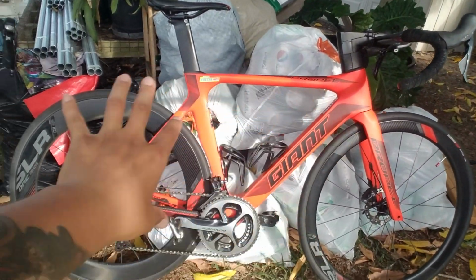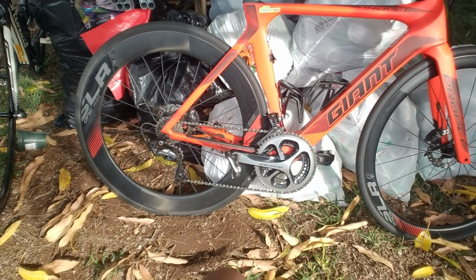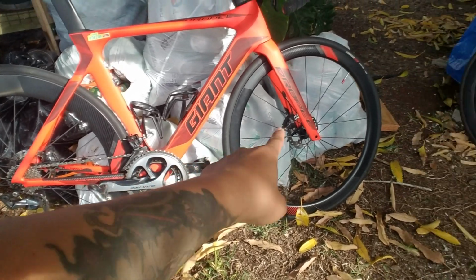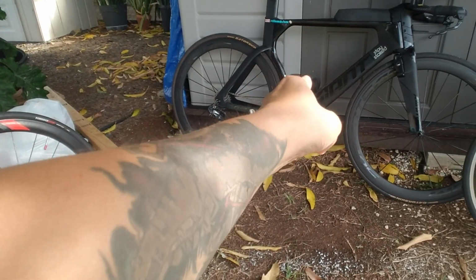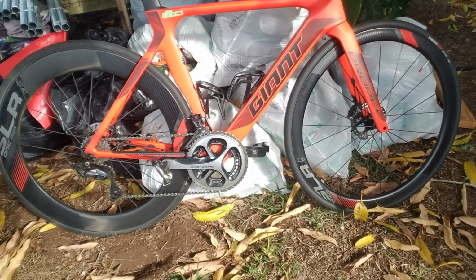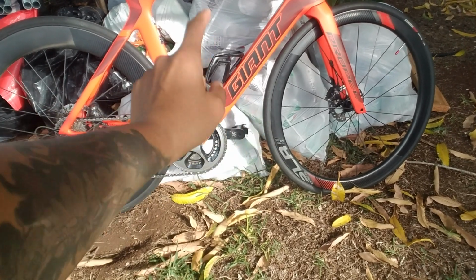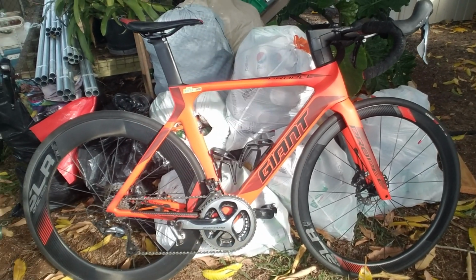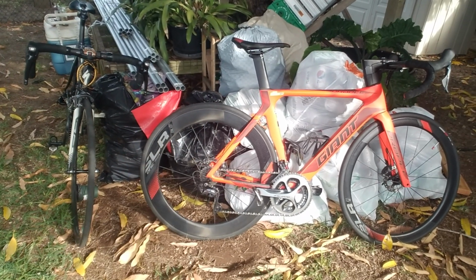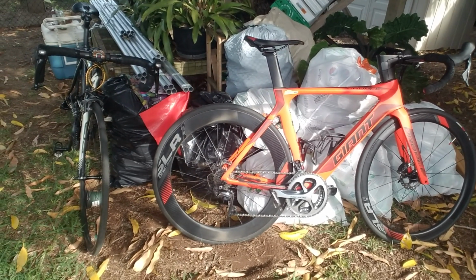And this is mechanical, but I have no problems with mechanical. I run Look pedals and a power meter. This crank was originally on that bike, and that crank belonged to this bike, but I use this bike more, so I need the power meter rating more for this bike because I train on this bike more. The wheels, super stiff. Hub sound, really good. I'll do the hub sound at the end of the video.